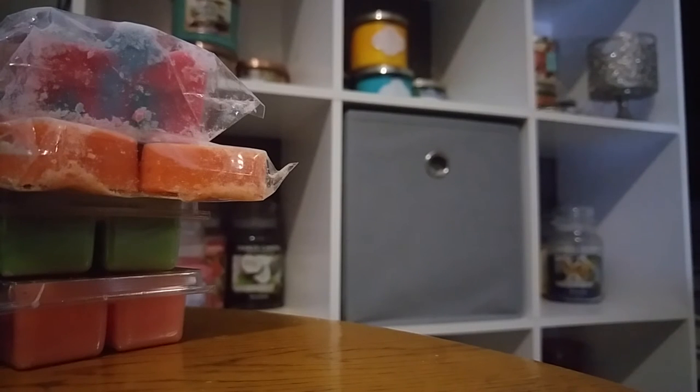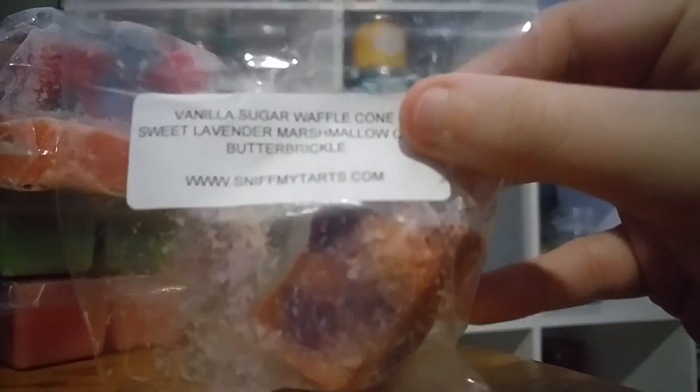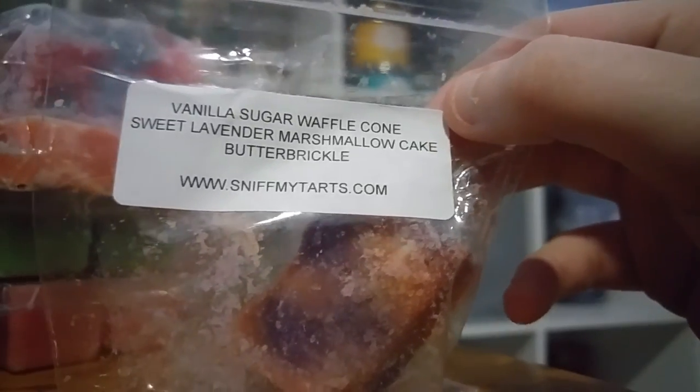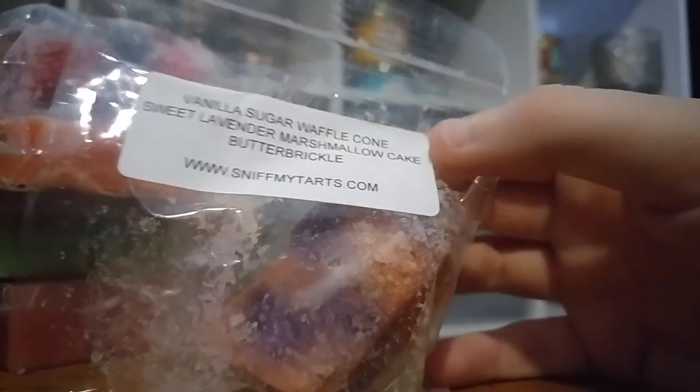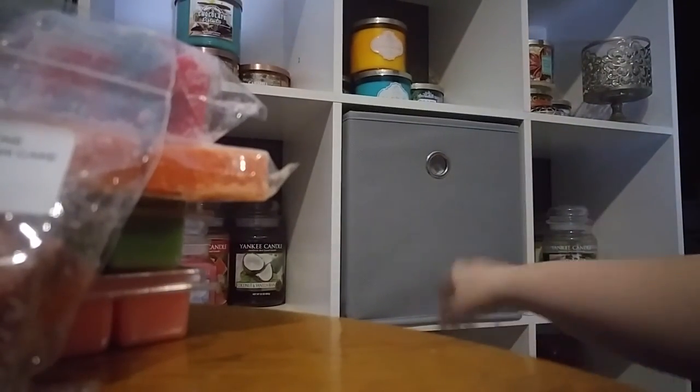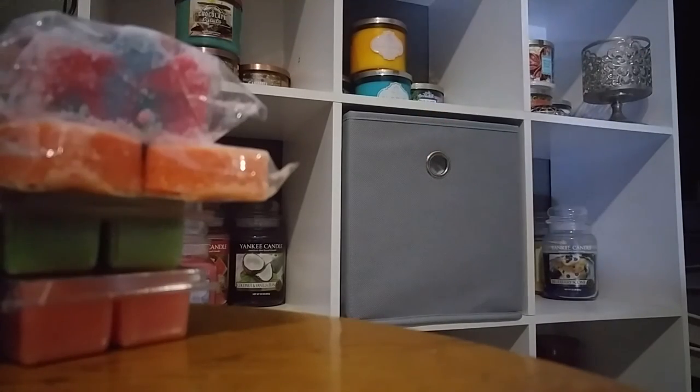I'm going to do this new to me vendor next. I recently bought a de-stash, and the de-stash was from the brand Stiff My Tarts. I've never purchased from them before. I just got a bunch of wax in a de-stash. I'll actually show you real fast. So this, well, actually, I'm not going to show you because my Rose Girls is in there too, and you guys are going to get confused and think that whole thing is filled with Stiff My Tarts, but it's not.